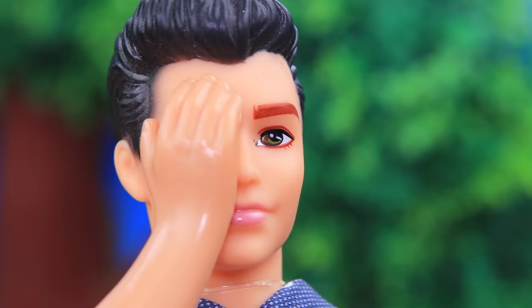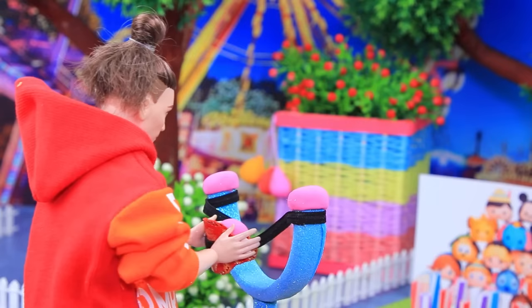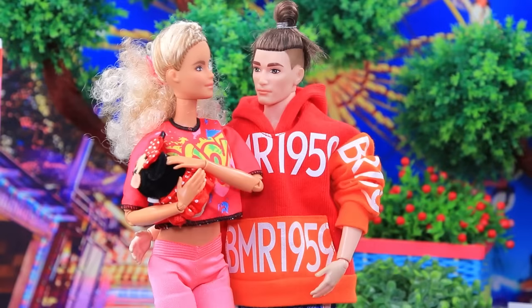Ouch! Ow, my eye! Oops, that was awkward. Now it's my turn. Okay. Mark aims and... Yay! He wins! Woo-hoo. Thank you! Iris gets to have the best tsum tsum in the whole park!